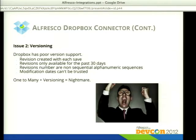The next problem they have is versioning. Dropbox has very poor support for versioning. A revision is created with every save that happens within that content. Now, whether that save happens or when that revision is created may be in real time, or it may be postponed because the user is offline. And so that revision date may not be in sync with when it actually occurred.